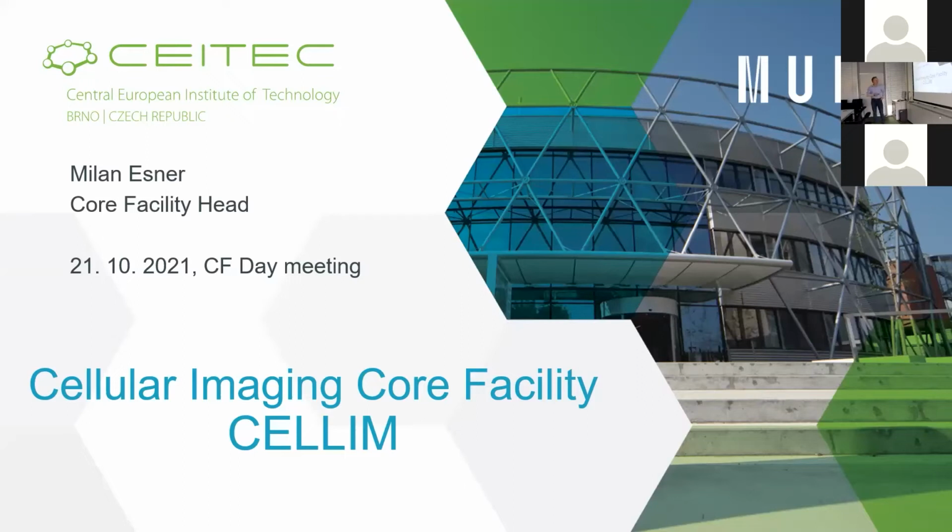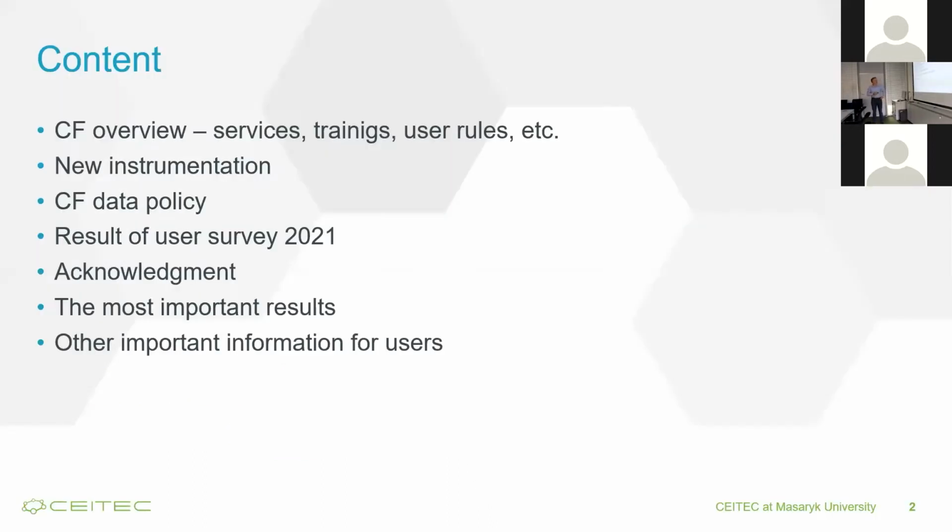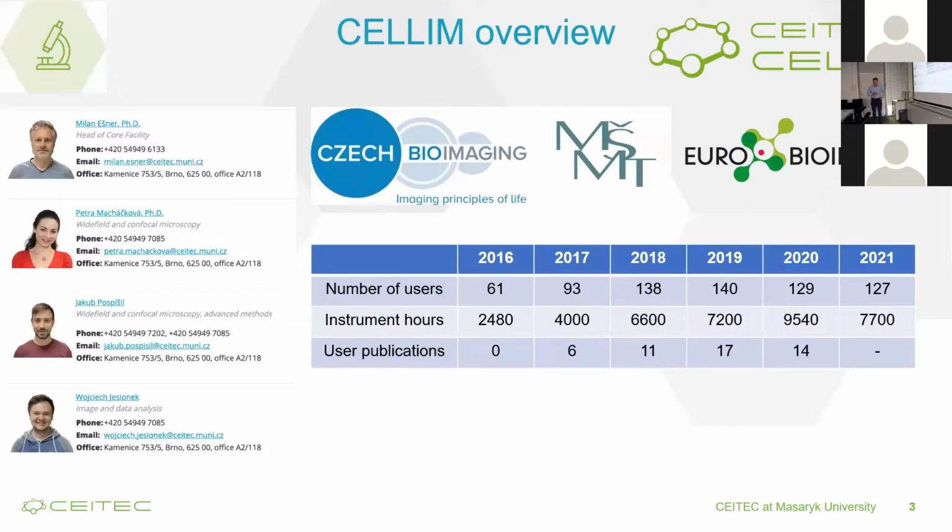Good afternoon, everyone. I will give you an overview of the latest activity of the Solar Imaging Core Facility, or SELIM. SELIM is part of a large research infrastructure, Czech BioImaging, at national level. Through Czech BioImaging, we are obtaining finances for running costs and also for investment.